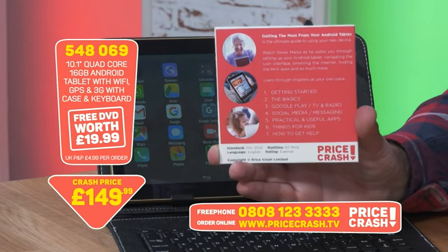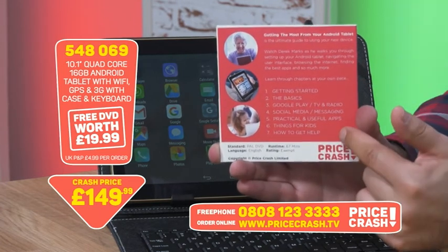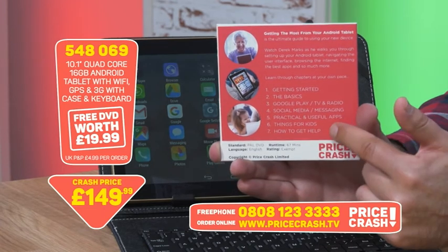There are so many of them. Booking your trains online is really, really simple. Booking your holidays online, I've included all of that as well. Doing your banking and such like.